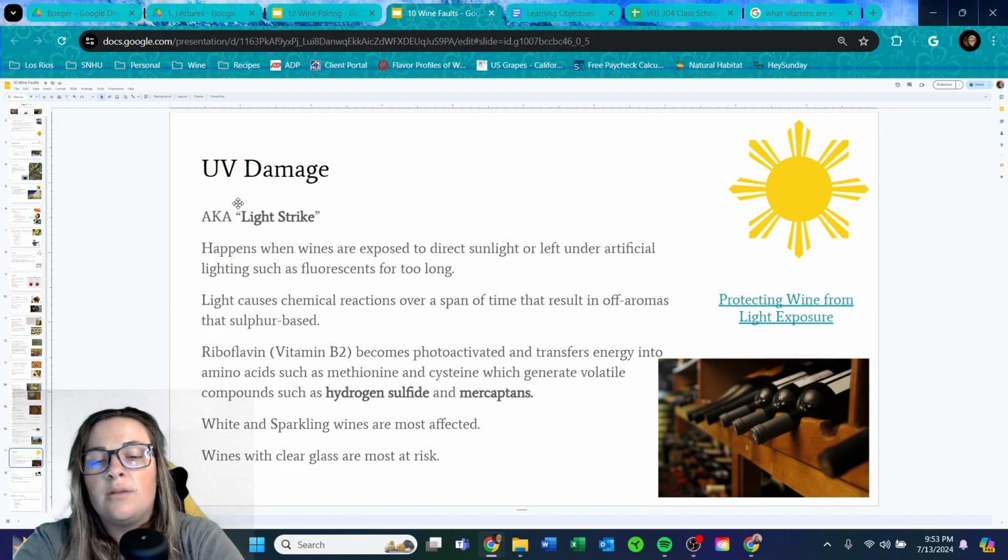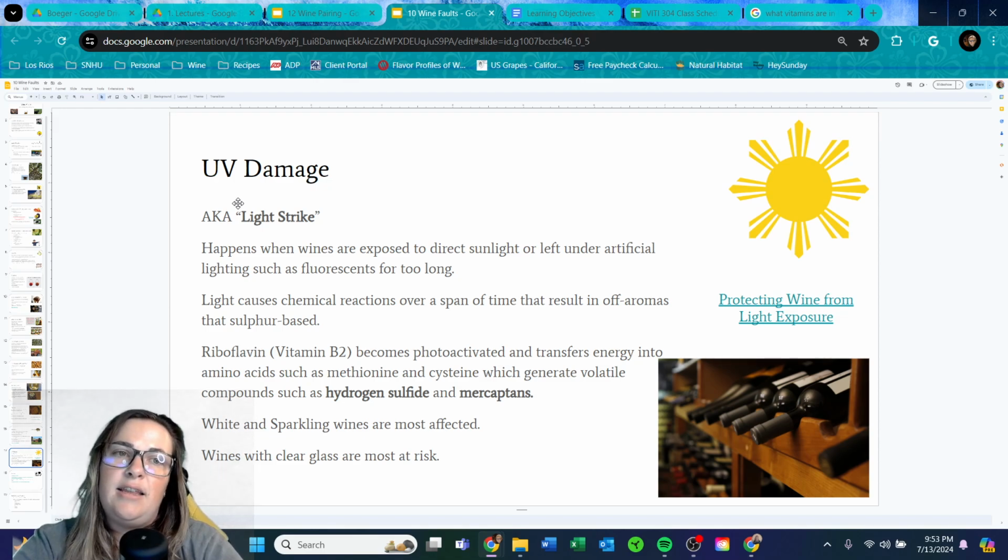And the wines that are most affected by this are white wines and sparkling wines, and wines with clear glass in general. So the dark glass should be pretty protected. But if you are a serious wine buyer, and you want to store wine and you want to have a wine cellar, definitely stay away from those fluorescent lights. Keep to LEDs. You want a dark space. You want to store wine on its side so the cork remains hydrated. All sorts of things go into it, humidity, etc. But definitely something to think about, right?